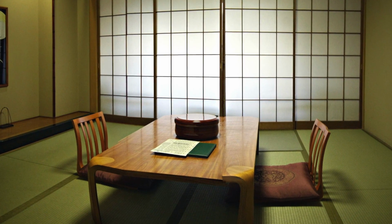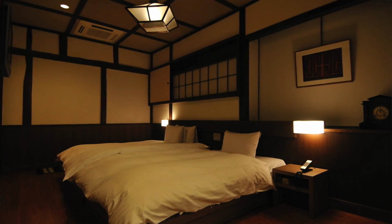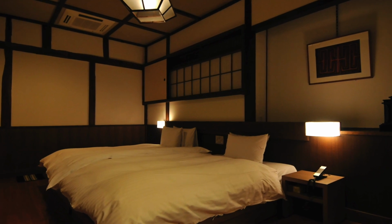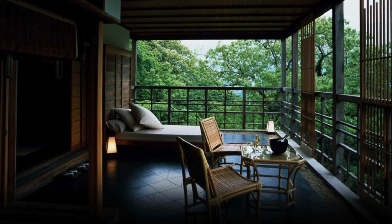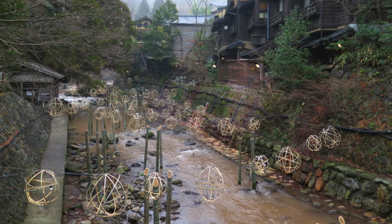Some ryokans, depending on the level of luxury, have incorporated some Western-style elements as well, including mattress-height platform-style beds instead of traditional roll-out futon-style bedding on the floor, and Western-style seating areas, which are usually by a large window or on a patio looking out onto a beautiful view.